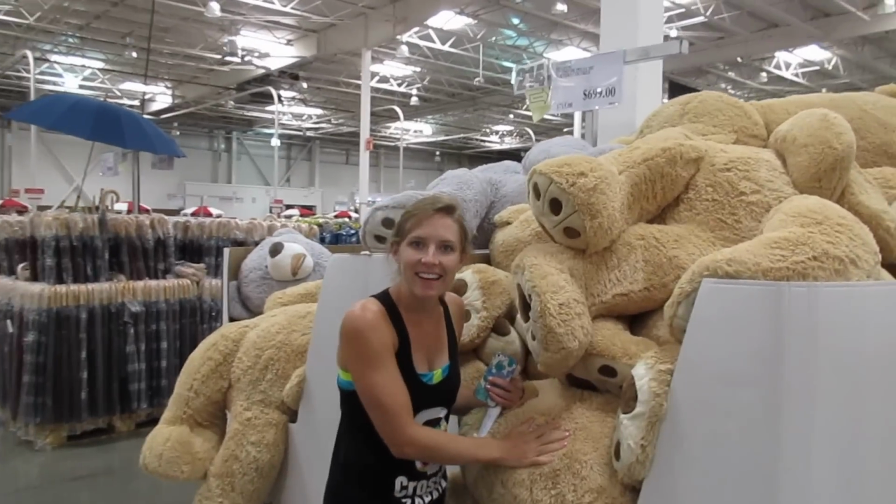I mean, look at it. I can't even pick it up. But they have big fans, air conditioner units, all sorts of stuff that it's just nice to be able to get in one place. Of course, you can find all that stuff throughout town, but if you're used to living in Canada or the United States and you want to get it all in one place, Costco might be a little bit easier for you.